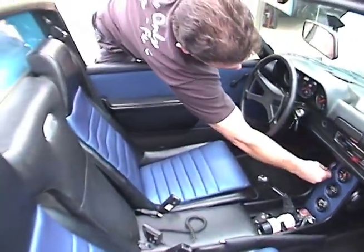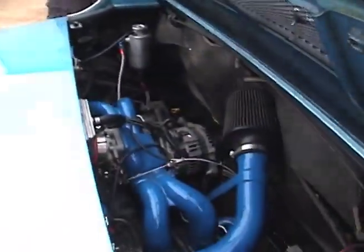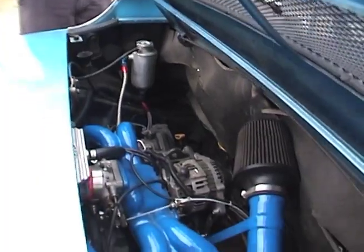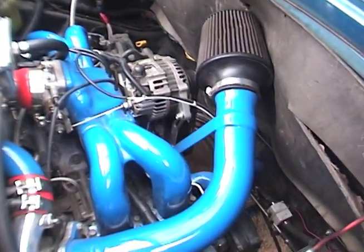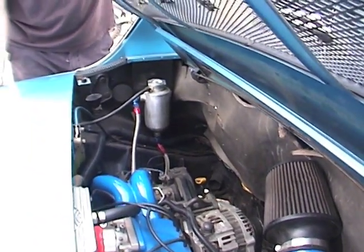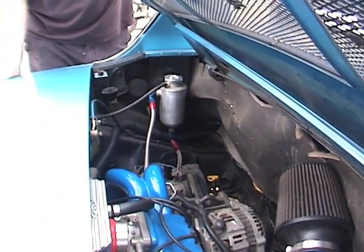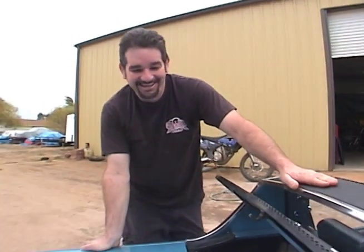How much would you guess the horsepower was boosted going from 7 up to 15? Man, if this thing is in stock form 220 to 250, I wouldn't be surprised if we're close to 300 or something. Wow. Or a touch over. Without putting it on the dyno, I'm not sure. It is definitely a kick in the pants and puts a smile on your face every time. Even months later, you're still smiling. That's right. Hey, why don't we take it for a ride?